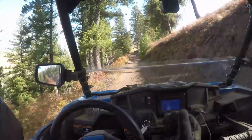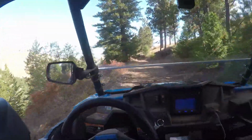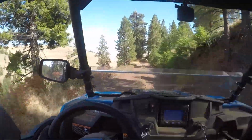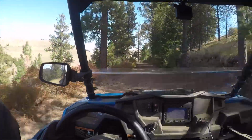Would I recommend this machine? Yes, of course I would. I'd honestly recommend any of the major manufacturers because it's getting to the point where they're so comparable and it comes down to buyer preference. Simple as that. The old Ford-Chevy debate is live and well in the side-by-side world.